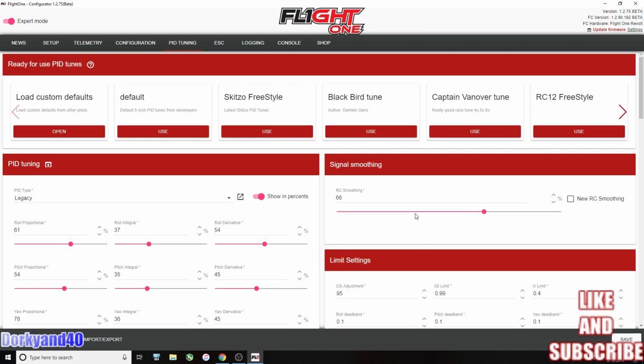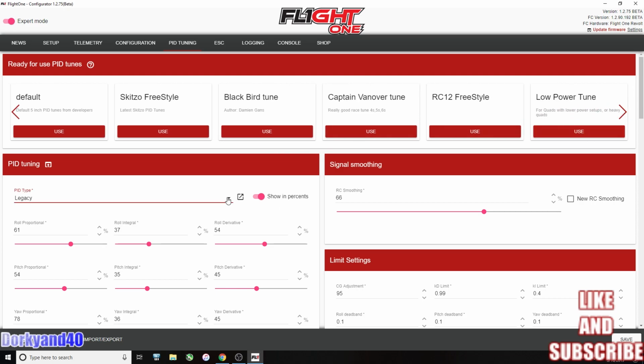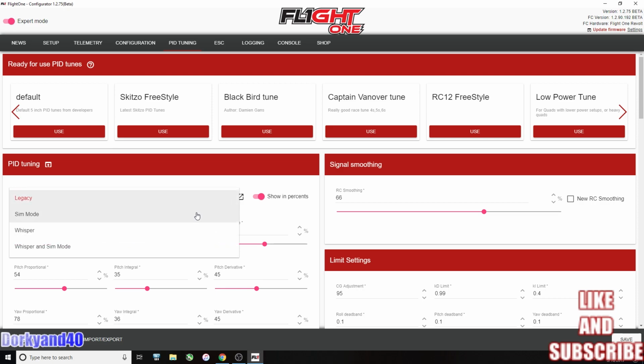So when it comes to PID tuning and rates and everything like that, a lot of these presets are pretty good. I have been using the low power tune preset, which typically runs in what everybody talks about as their sim mode. The reason why I have legacy checked is that's what you have to use in order to get logs to look at. I've tried the whisper mode. Again, didn't have much luck, just haven't had the time to mess around with it.